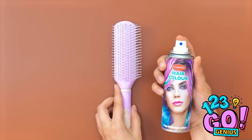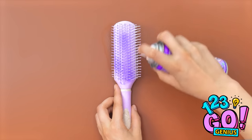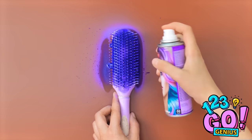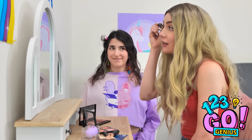Naomi's hair could be prettier. I'll help her. I'll spray the hairbrush with hair coloring. This color will really suit her. I'll need to coat the brush. That should do it. She won't suspect a thing. This is gonna be good.